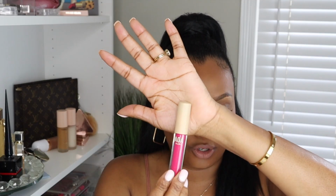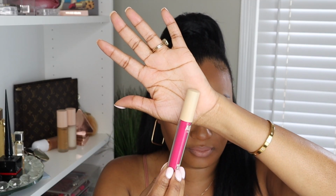So yeah, this is one of their matte lipsticks. I like the packaging too. It's like a nude top. Yes, this is from the AOA studio. I'll have everything listed below because I'd be forgetting to tell you guys the exact names, or I'd give you guys the wrong name. So yeah, I'll just list it all below. So yeah, I'm excited. That's all that I got.